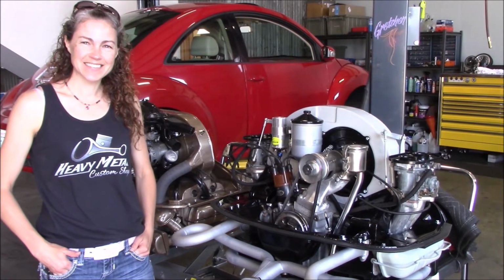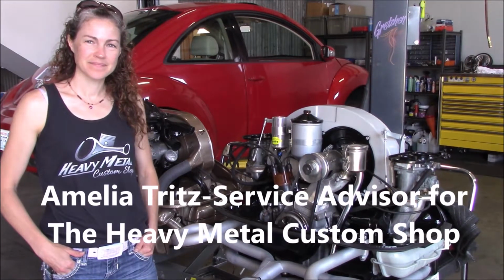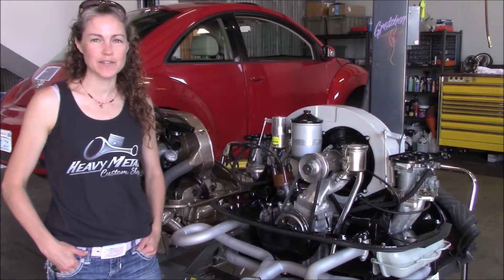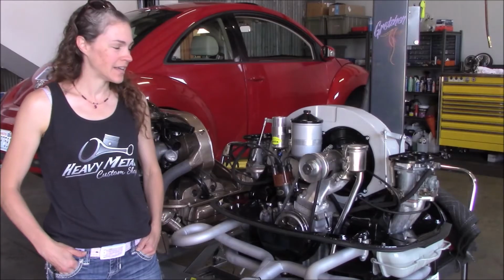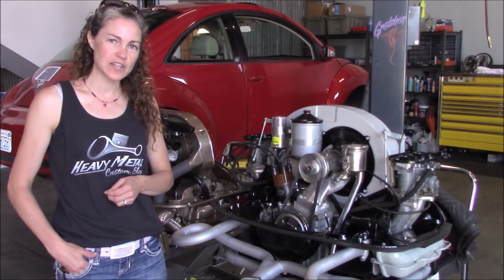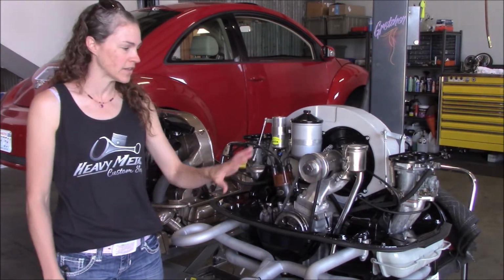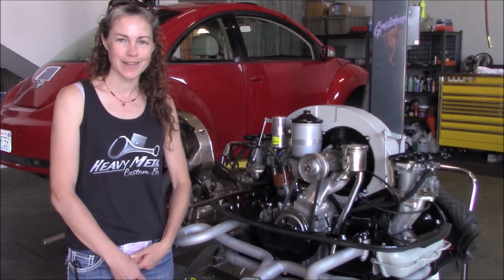We're talking to Amelia here about her love of Porsches, Porsche engines. This is your engine, isn't it? It is. So this is out of my 1962 356 Super 90. We took it all apart about 7-8 years ago and had the body painted, and we're going through a restoration, and we resealed the engine. And then here in the next few weeks, hopefully we'll put it back in the car and get it on the road again.